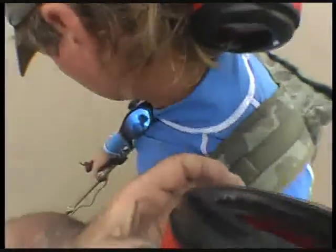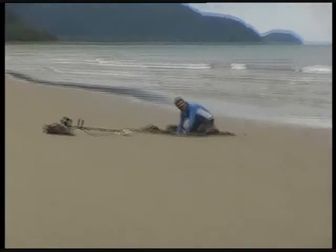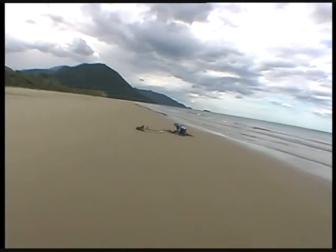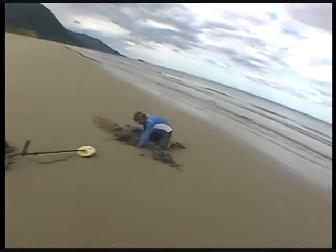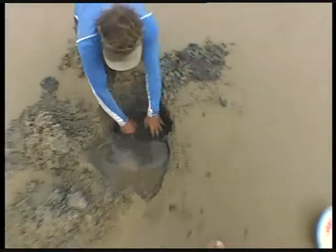I can hear that. Listen. Yes. He's found something. What's going on? Hey? The hull? Yep. What do you reckon? Copper sheeting? Serious? Yep. How do you know? No wonder. Oh, look at this. Oh, it is copper sheeting.